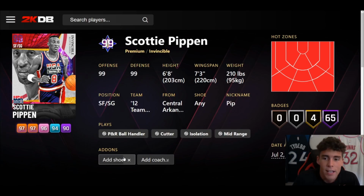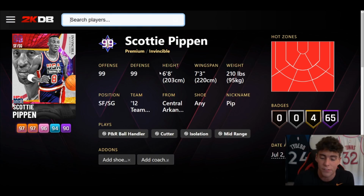Now, what I will say is they hate on Scottie Pippen. I'm never going to be one to hate on Scottie Pippen because of how great he is defensively. 6'8", 7'3" wingspan. There's a ton to like about Pip. Is he the best player in the game? He's not, but his defense is up there. So those that say he doesn't get good defensive animations, whatever it is, they don't know what Scottie Pippen is about. Trust me, if you like Scottie Pippen, or if you like the old Chicago Bulls, or even if you just like defense, he is a solid option at that small forward position.